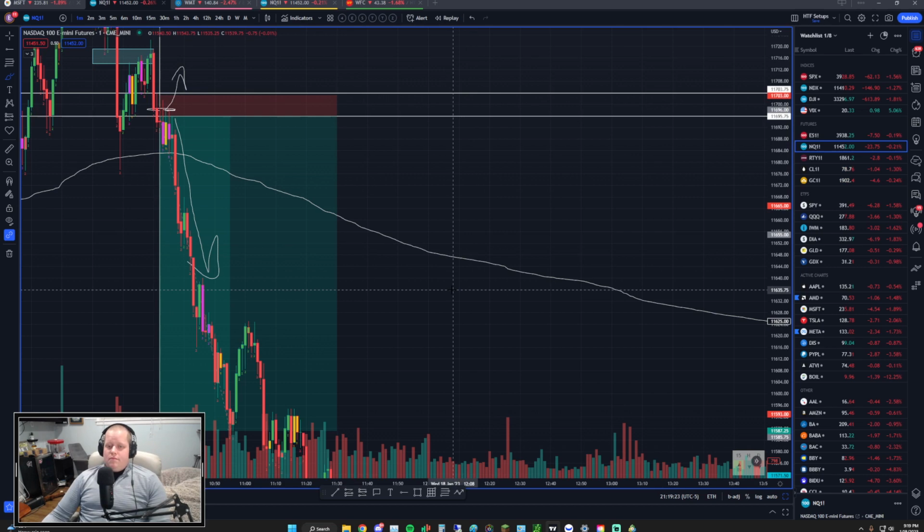So that's lesson one that I learned, that I have to start with a starter size. I don't care if it's moving a trillion miles an hour, or if I'm going to miss my entry. I'm going to start with my starter position size, which is anywhere from 10 to 30% of my total size, usually no bigger than 25%.